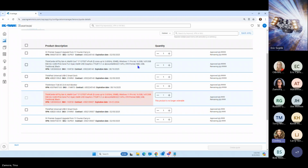Sometimes when you're doing the bids, Lenovo will add suggested parts, and it looks like that may have been it. Probably they didn't go, oh, that already has 3 years, I don't need to upgrade that to 3 years. So they just did it. Okay. Gotcha. So then I need, let's see, where's my M70Q? I need 64 of the M70Q Gen 4s. Yes, 64.